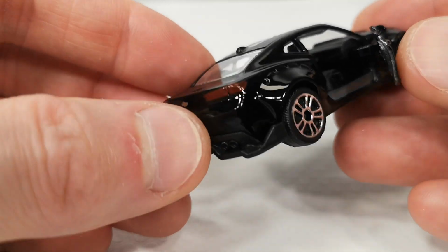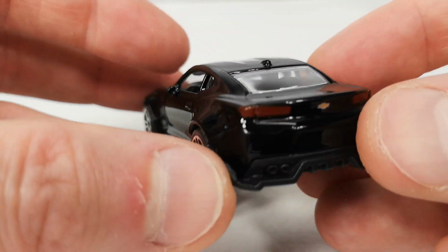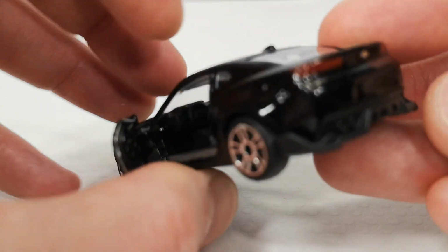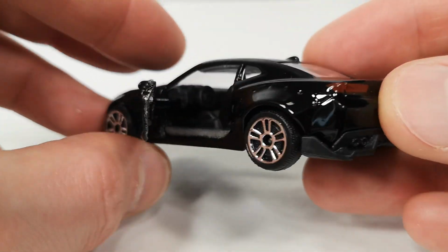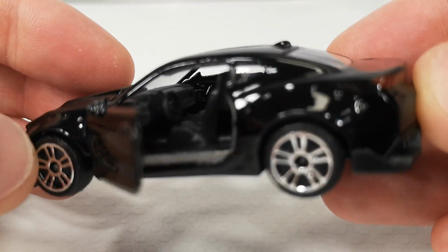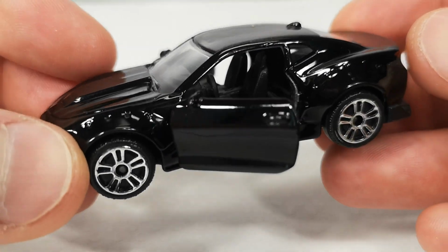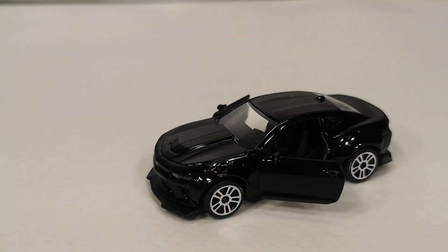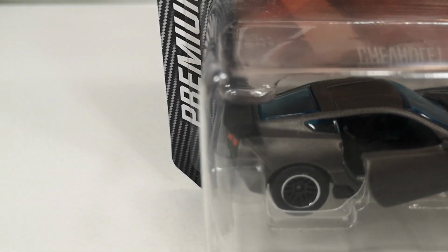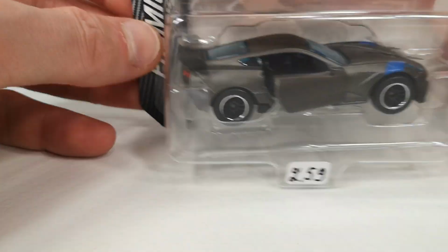Tampo wise, nothing on the sides. In the back, taillights and Chevy bow tie. Big diffuser and exhausts are part of the base also. Good looking interior. Next up, we got the Chevrolet Corvette recolor.